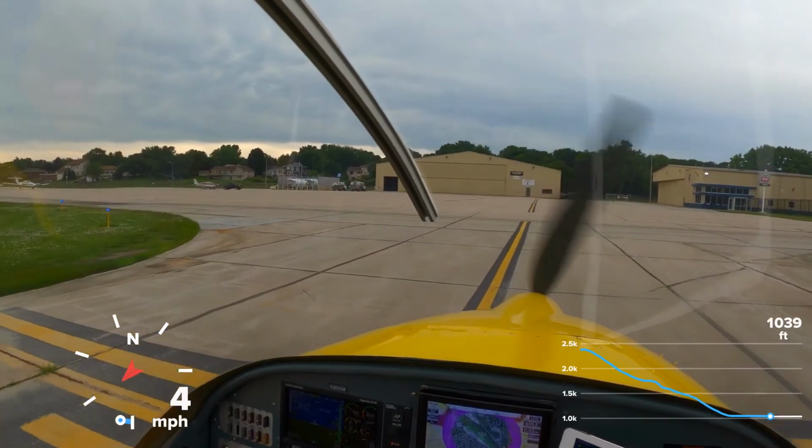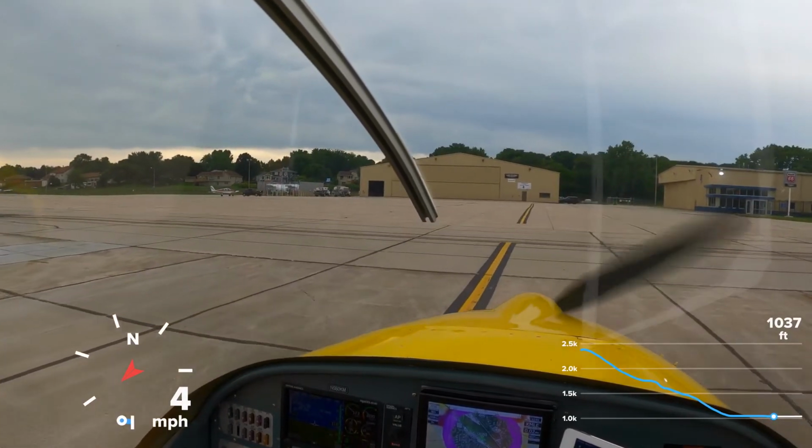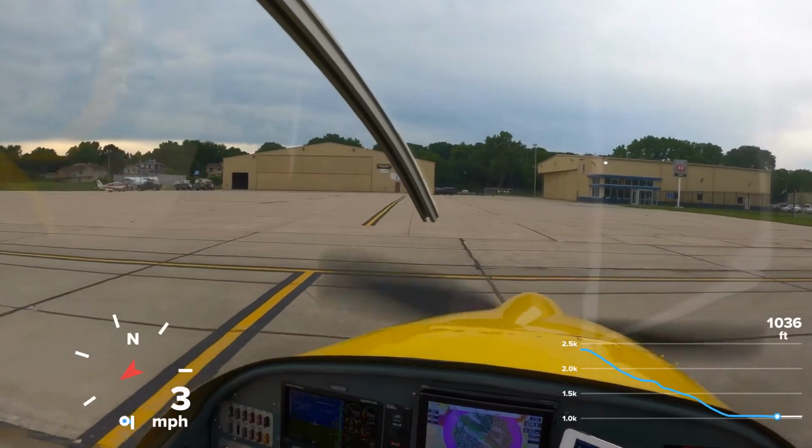Boy, look at all that green. That's weather coming in. Millard traffic, RV 80 Kilo Mike, clear the active. Taxi, hangars Delta. Millard.